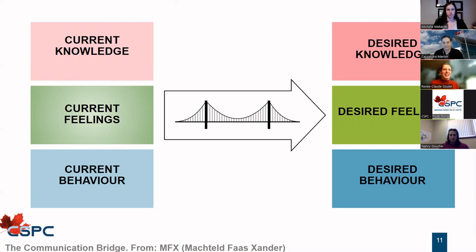So I'll pass it on to Cassandra to look at our key messages, which we see as our next step now that we know what the purpose of our communication is.